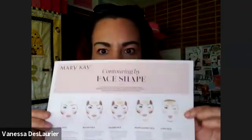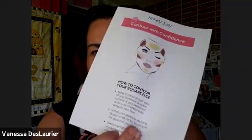Okay, and the other thing that is on Mary Kay's website is all the contouring by face shapes. Like, hello, thank you, Mary Kay. That's amazing. And if you didn't know, it'll tell you specifically your face shape. I just think Mary Kay is awesome, right? So I'm going to do a contour look on a long face to show you exactly what I do to make my face more oval.